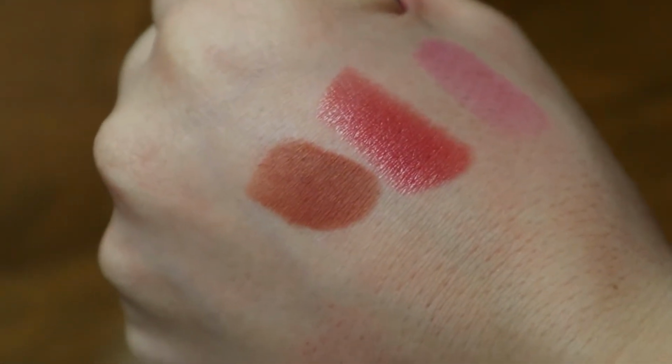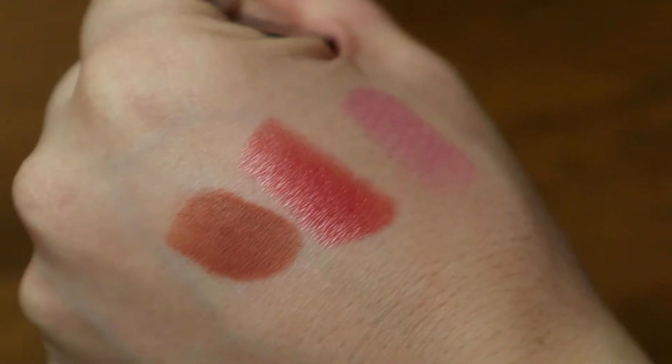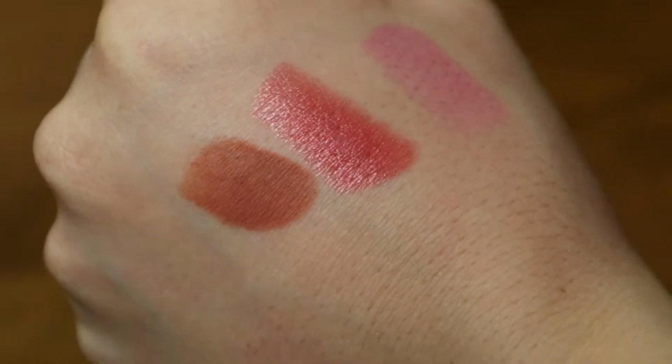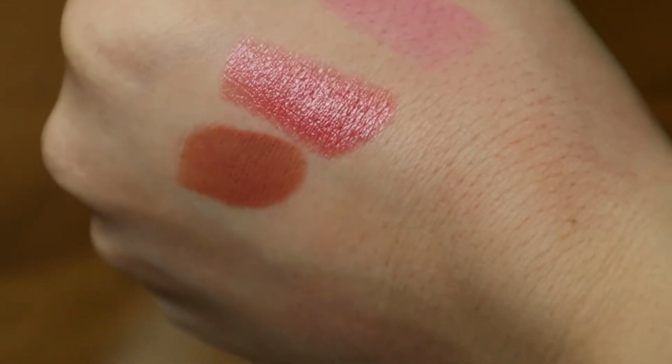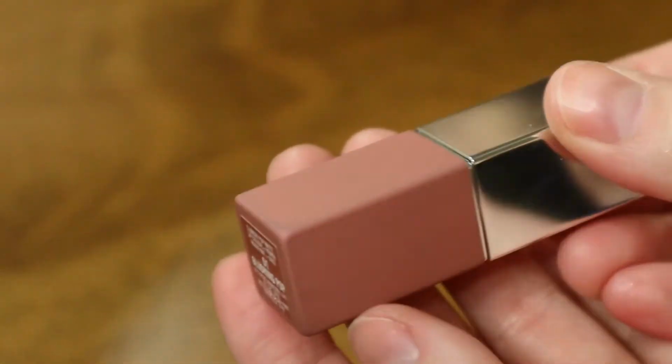They can be a little drying once they dry down. I do find they tug a little bit. They crack kind of easily. I think that's why I got rid of them. But they do make really beautiful colors and they are very pigmented. So as long as you moisturize your lips pretty well before you put them on, they can be really, really good.